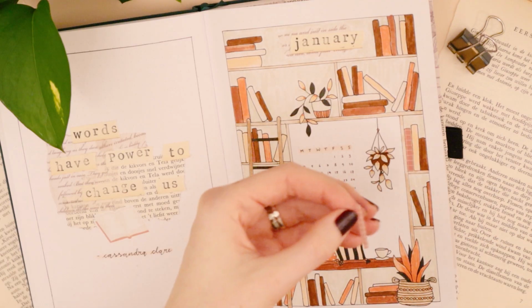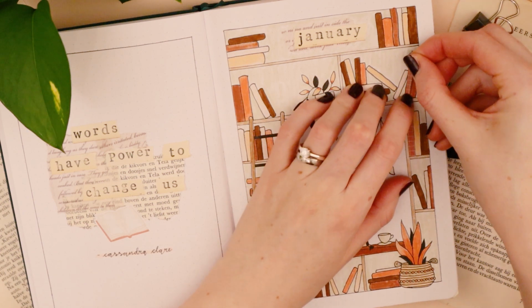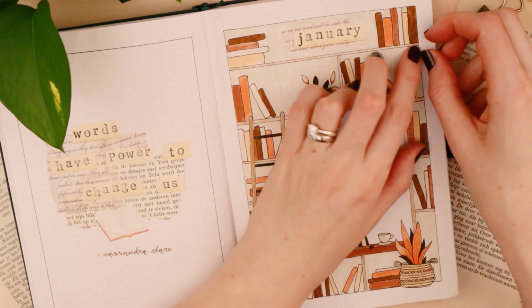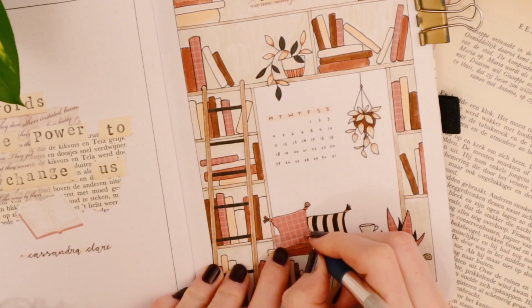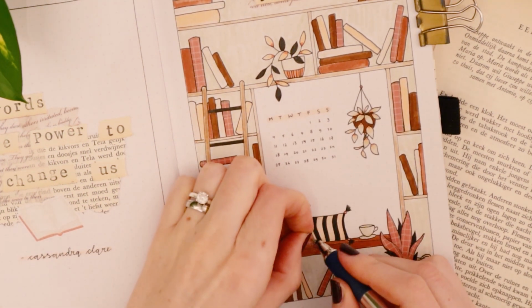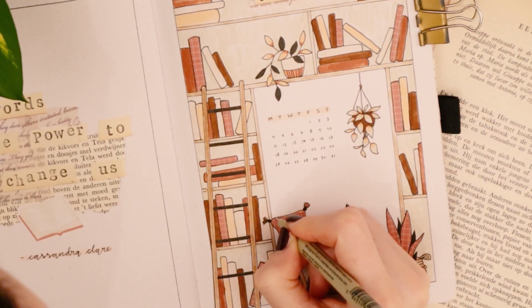Here you can see how I used washi tape to cover up the corally color, and I think it really adds to that collage look as well. I just placed the washi on top of the part that I wanted to cover up and used an X-Acto knife, I think it's called, to cut away the parts that I didn't want to cover up.